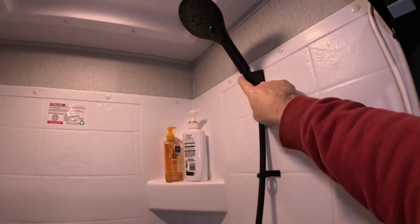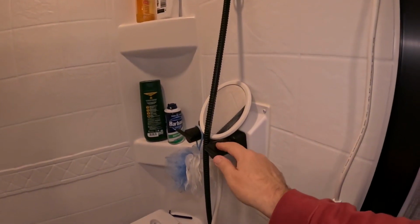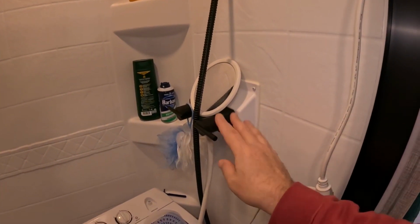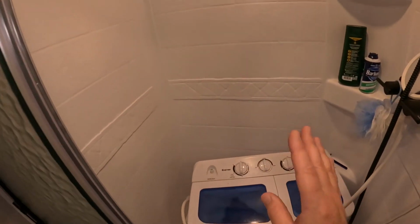Nice shower fixture that's on here. The handles are quality too. This is metal, not plastic, which was nice. The shower is much bigger than the one that I had in the Transcend.